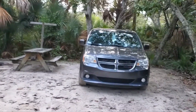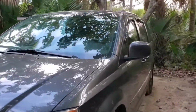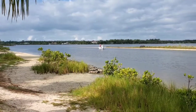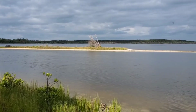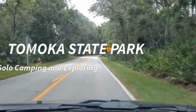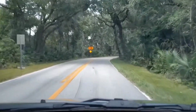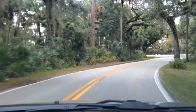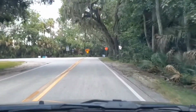Alright, we're gonna go ahead and pull out of our spot and then check out the rest of the park that we could not see last night. Okay, my friends, we are here at destination number 1, so I'm just gonna get checked in and then I will explore my campsite with you. Take the next right onto North Beach Street. And then we'll check out the rest of the place.